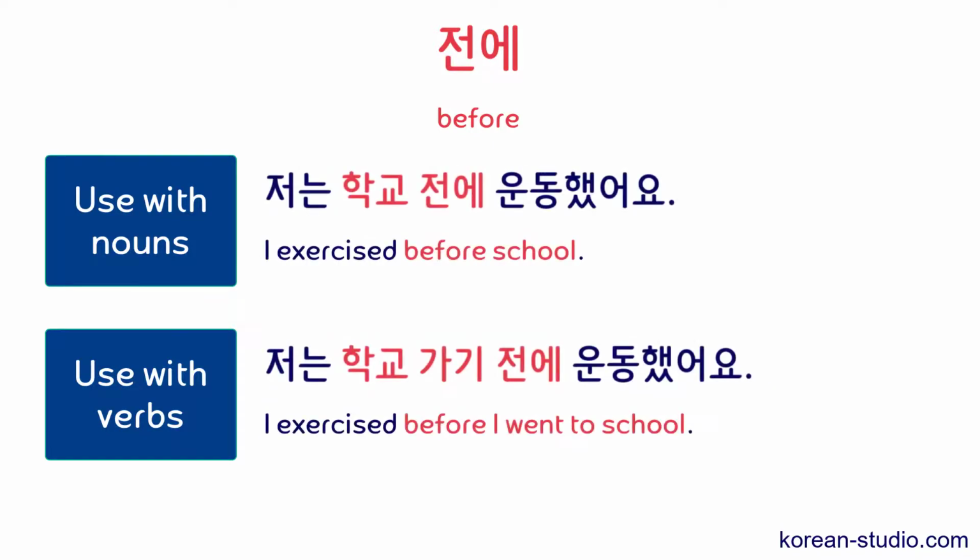Let's take a look at two more example sentences. 저는 학교 전에 운동했어요. I exercised before school. 저는 학교 가기 전에 운동했어요. I exercised before I went to school. So in the second sentence, we've added 기 전에 to the stem of the verb 가다, meaning to go. So 학교 가기 전에 means before I went to school or before going to school.